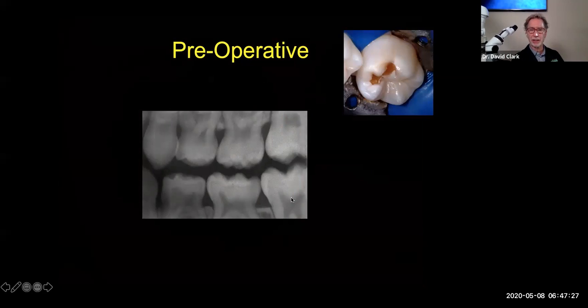Preoperatively, you don't see much decay there. That's the problem with these radiographs. There's so much enamel that you're trying to cut through. As you're shooting these x-rays through the tooth, the enamel blocks the caries. So this is gross decay. You just don't see it on the x-ray. It's just how it works on an occlusal caries.